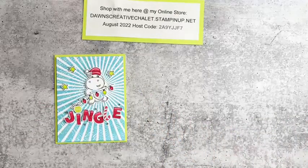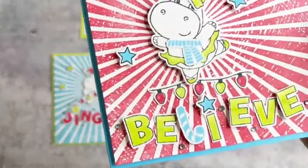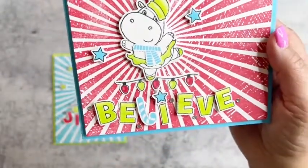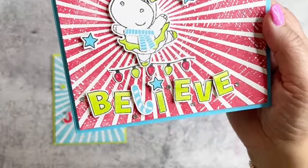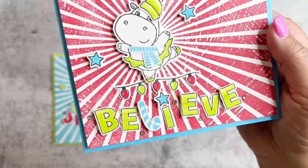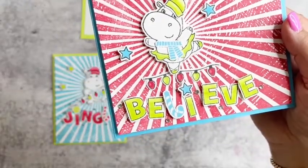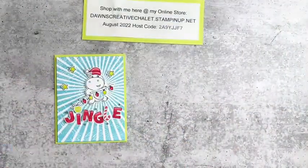So with that being said, oh, and I also made this one. I'm kind of going with the theme of using three of our newer In Colors, which again is Sweet Sorbet, Tahitian Tide, and Parakeet Party. So yeah, awesome.